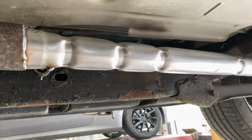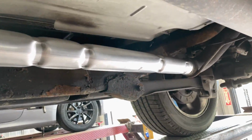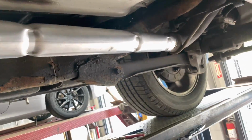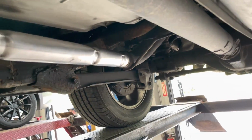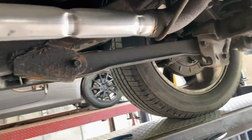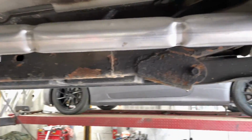It's American Thunder right there. The 38-inch long one. It's made by High Flow Performance, so if you guys want to look them up, there it is. It's guaranteed not to drone. That's their guarantee. That's why it has all those ridges in it.